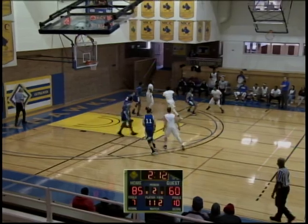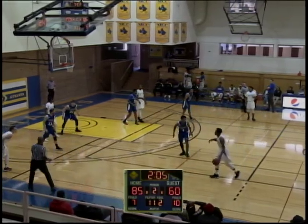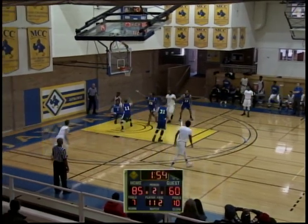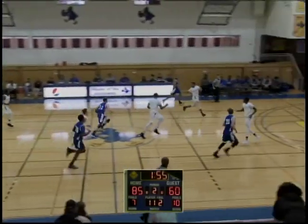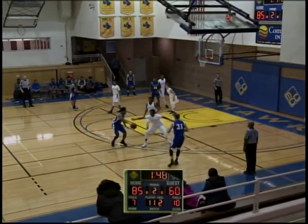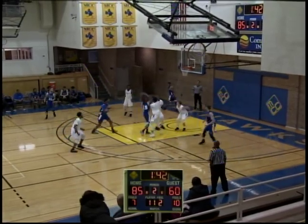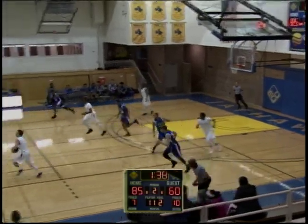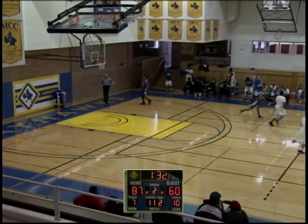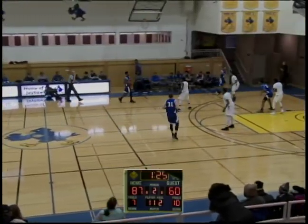Field shot, tipped around. Ivory back up to Lamar. Boatman. Boatman with a drive. Jones the other way. Watkins. Nice block there by Ivory. Another nice block. Lamar lays it up and in. Lamar, nice use of the left hand there. Yes. He shielded the defender with his body and then was able to lay it in with the left hand.